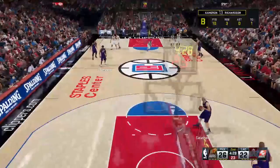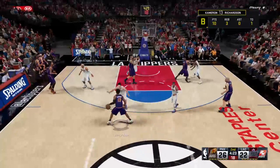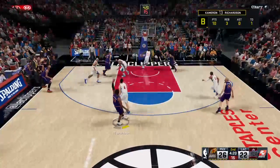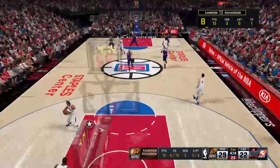Averaging 9 points per game, 16 rebounds, and the intimidation factor that he possesses with his shot blocking and rim presence, really the backbone of their defense. Yeah, you know, he's protecting the rim like it's his family. I mean, don't even think about going in there.